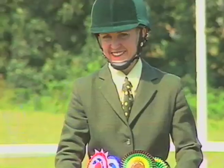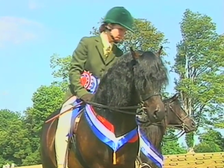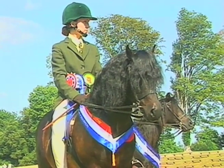Bay 11-year-old stallion, White Willow Darwin, White Willow Sorceress, and in reserve was number 161.